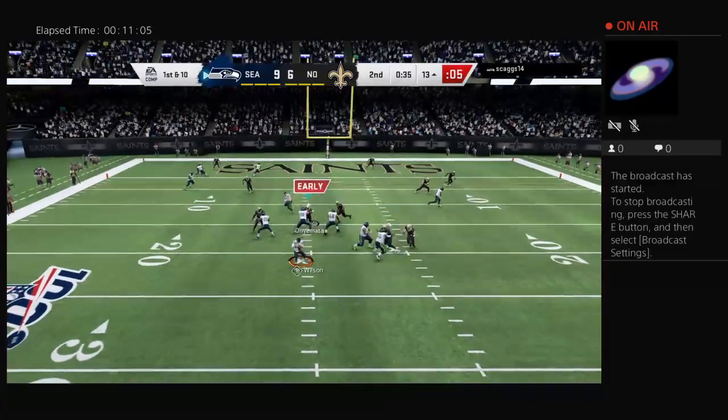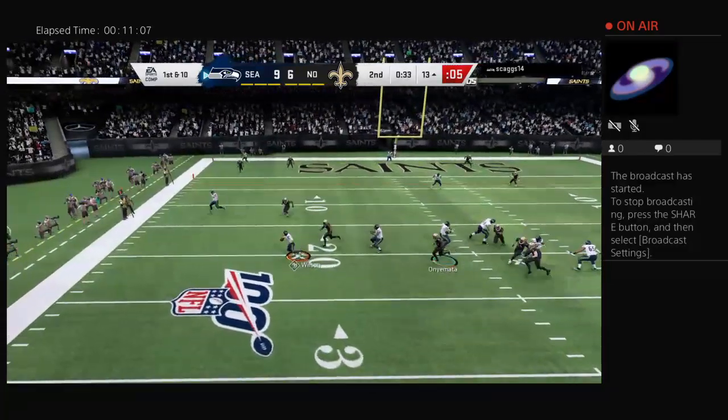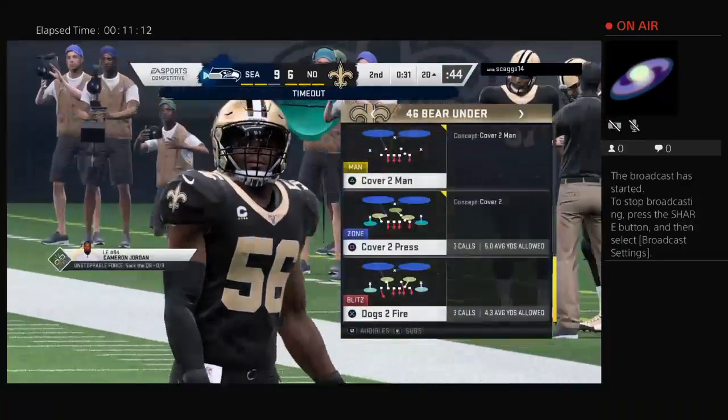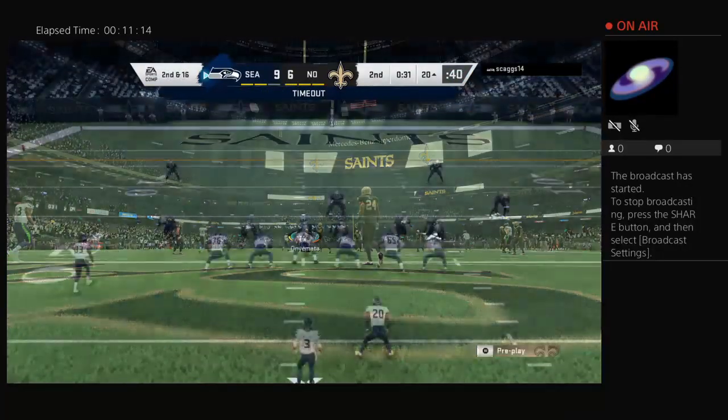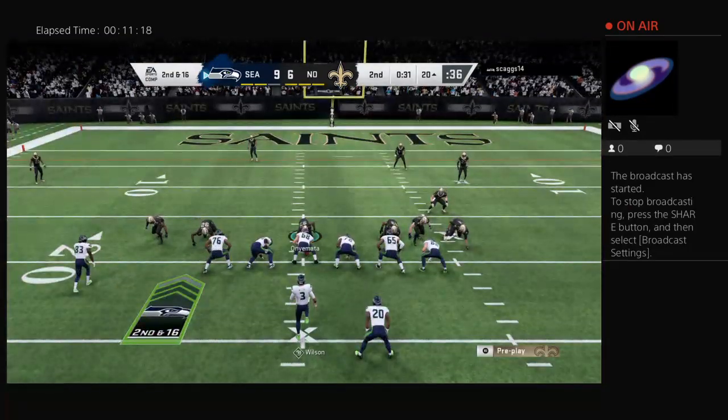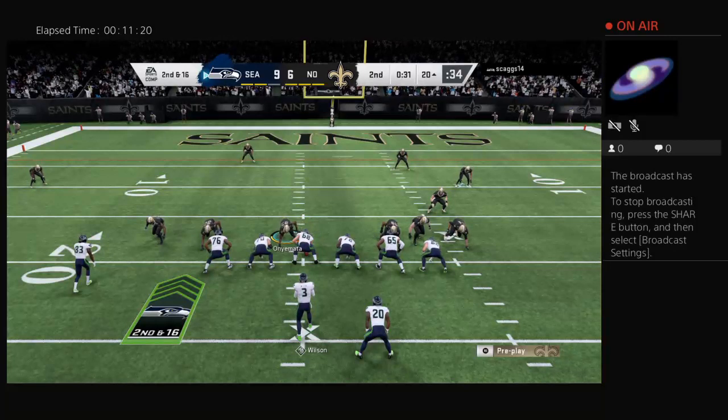From the red zone now, here's Wilson on first down. Being chased out left, and he can't get rid of it. He's taken down. Now the Seahawks going to use the first of their timeouts as they'll stop it with a little over 30 seconds to go in the first half of play.